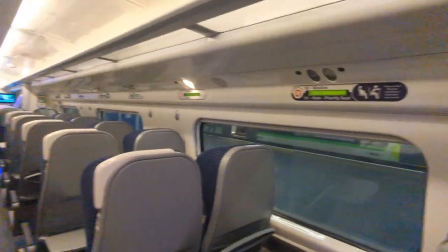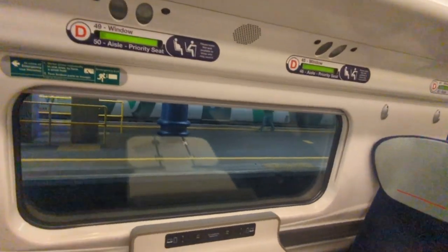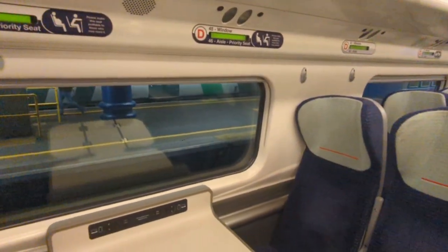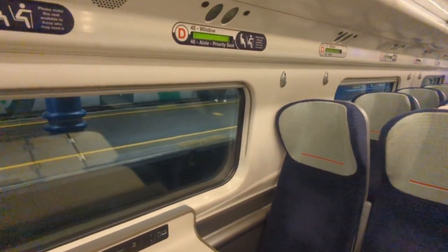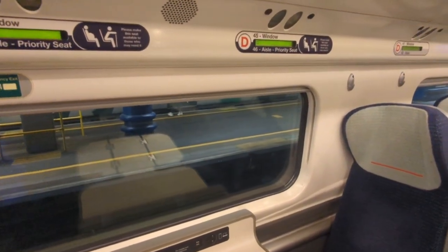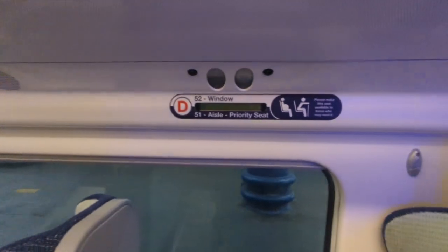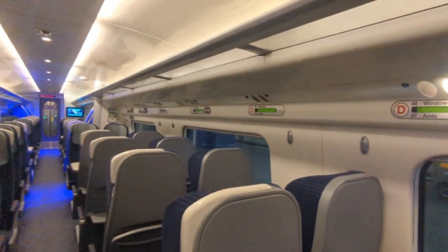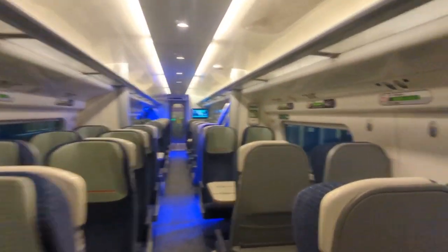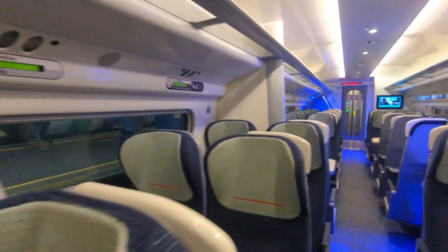Seats 51 and 52 alongside 49, 50, 45 and 46 are priority seats. If I'm leaving Euston on Avanti, I'll sit in 45, from returning to London, 52. 44, 43, 41 and 42 have missing windows. Same with 36 and 35 alongside 33 and 34.